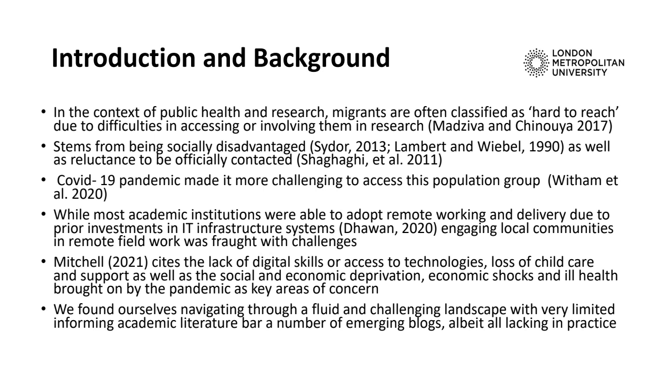migrants are usually thought of as difficult participants to recruit. This is mainly because of sometimes their hesitance to engage with officials, etc. And sometimes they are socially disadvantaged and it's difficult to get hold of them. The pandemic made it much more challenging for us to recruit. In our previous studies, we had gone to hairdressing salons, we had gone to churches, recruiting them.